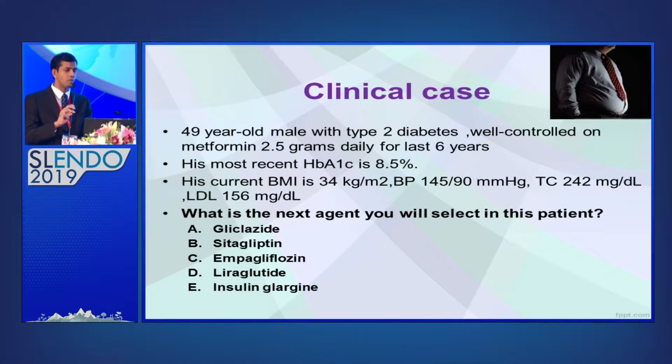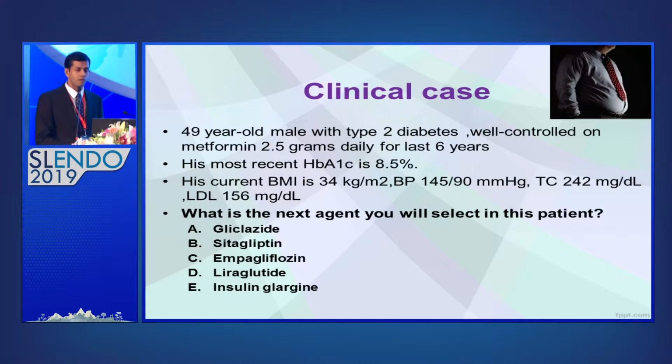So our patient is a 49-year-old male with type 2 diabetes, well controlled on metformin 2.5 grams daily for the last 6 years, but his recent HbA1c was found to be 8.5. He has multiple other cardiovascular risk factors. He was obese, high blood pressure was there, and lipid levels were elevated. So the question is, what is going to be your second therapy after metformin? Is it glycoside? Is it sitagliptin, empagliflozin, liraglutide, or insulin glargine?